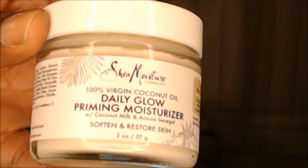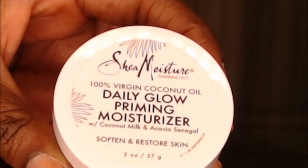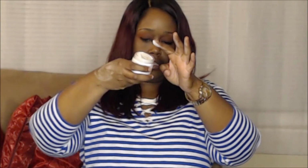I like it. I also purchased the 100% Virgin Coconut Oil Daily Glow Priming Moisturizer with coconut milk and Acai Senegal. It says it's to soften and restore skin. This right here is a 2-ounce container. There's the container right there. Again, it has the same smell as the lotion, but like I said, it's not too loud. It has a very thick consistency. Feels very smooth on the skin.